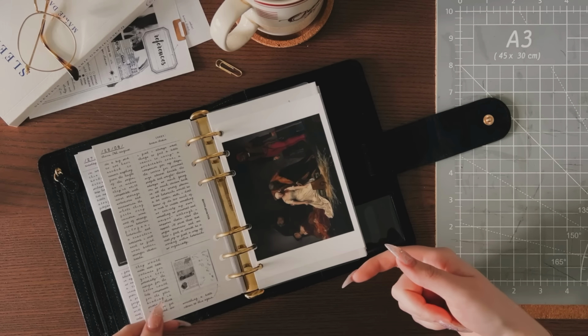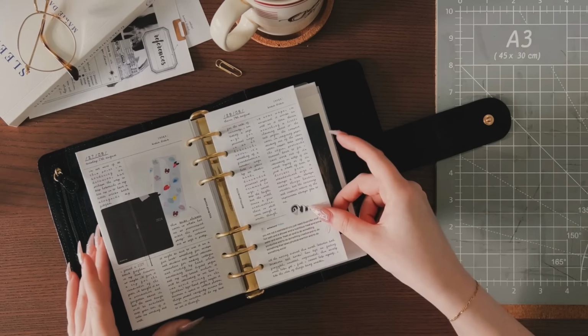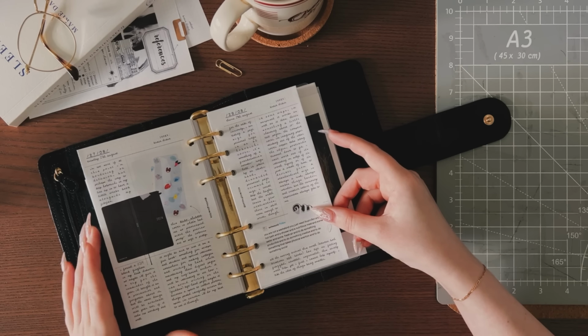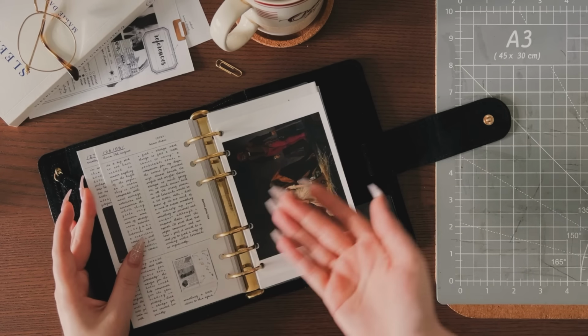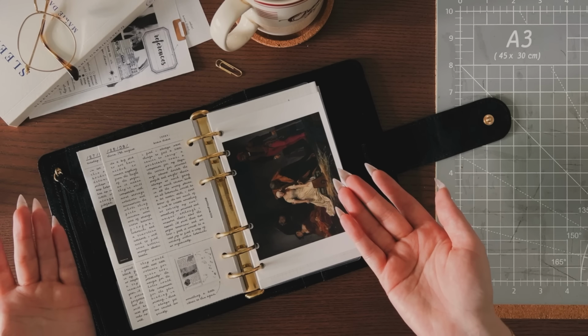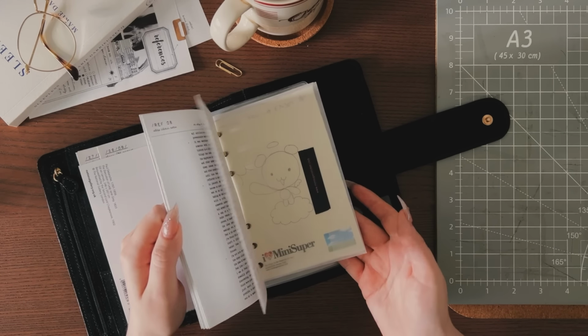This is how small the page has to be compared to personal or compared to Franklin Covey Compact. I'm not sure what that would look like next to a true personal size page, but it's not terrible, to be honest. You only lose like 4 squares, 5 squares. Postcard, and then I've just got some bits back here.